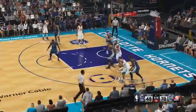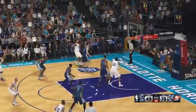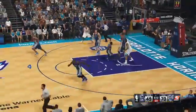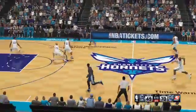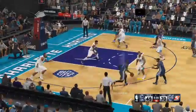That's a foul. Here's what Charlotte's going with right now. Ronny Turiaf, he's checked in for Jefferson. Aflalo comes in for Kent Bazemore. And Steve Blake is subbed in for Jose Calderon.